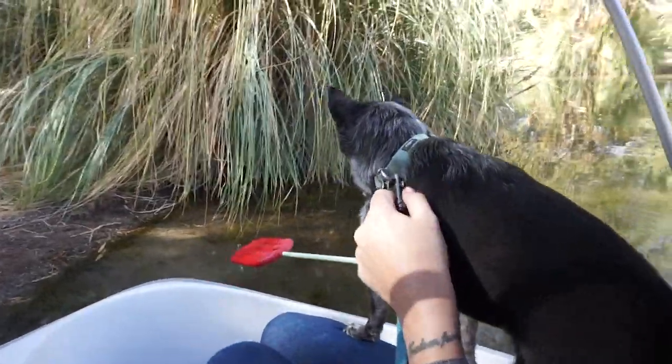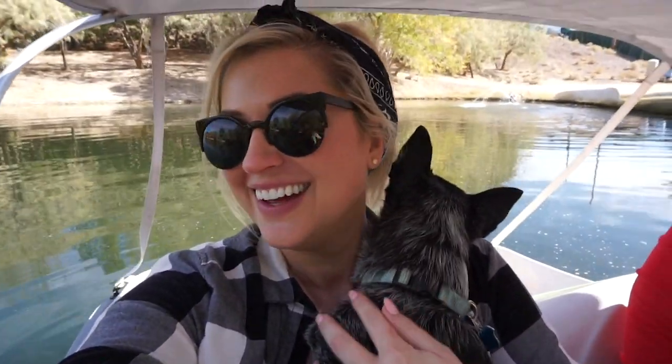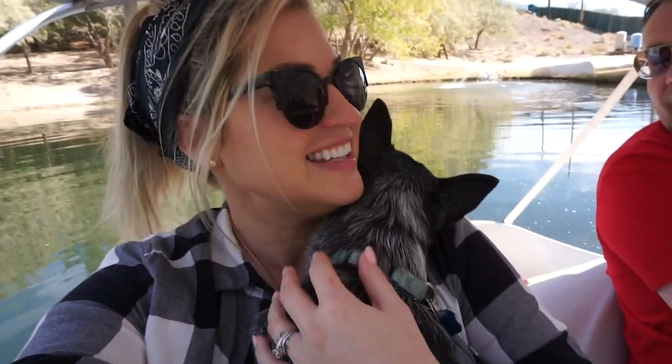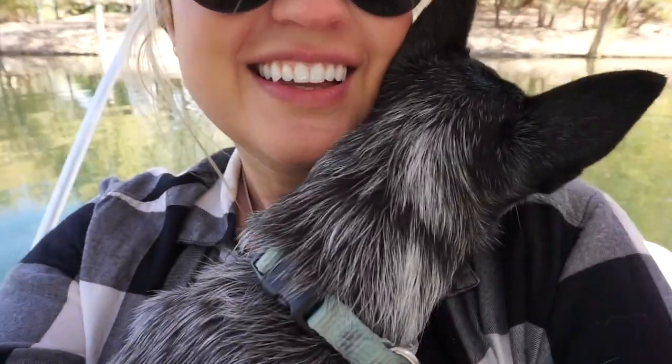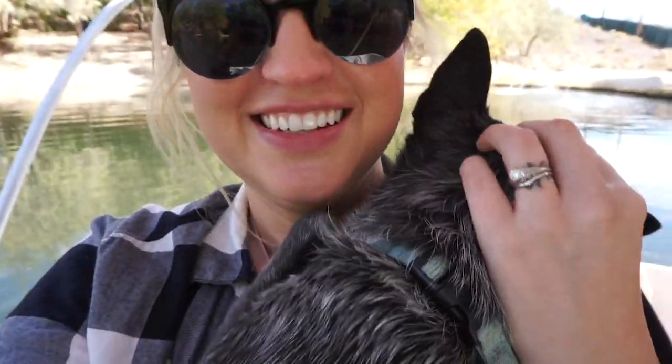This is his first time on a boat. I don't think he's having it. Poor DC does not like the boat. I just thought he would take to it naturally. Honey, it's okay. He's never clinged to me like this. It's kind of sweet, yeah.